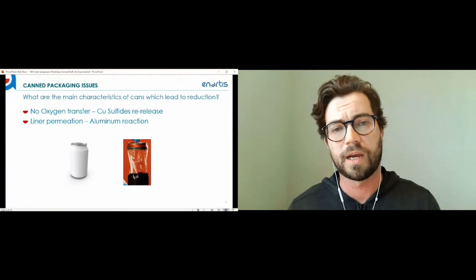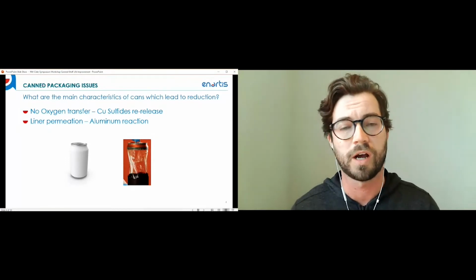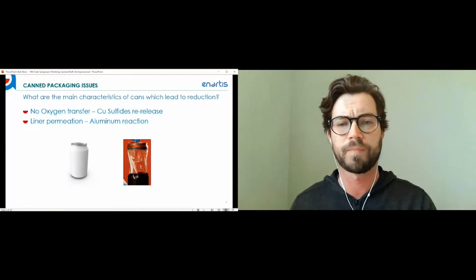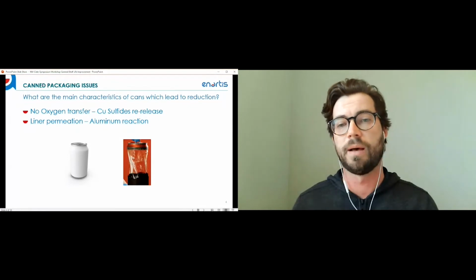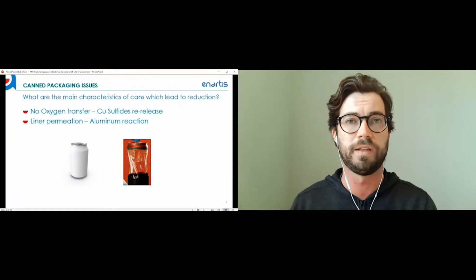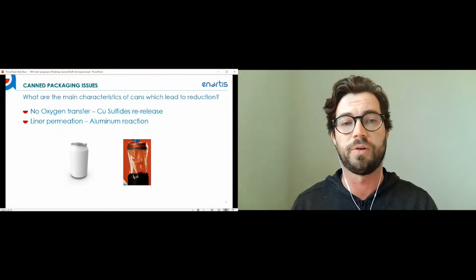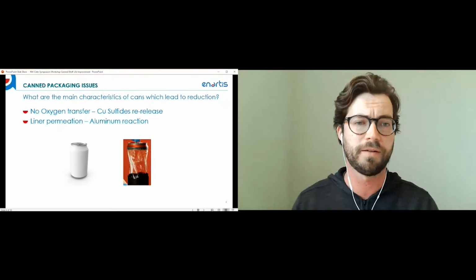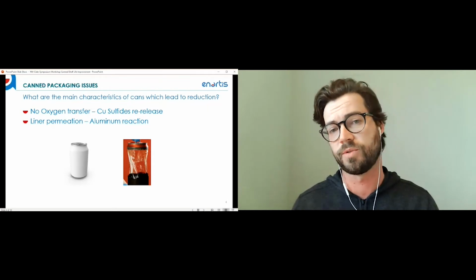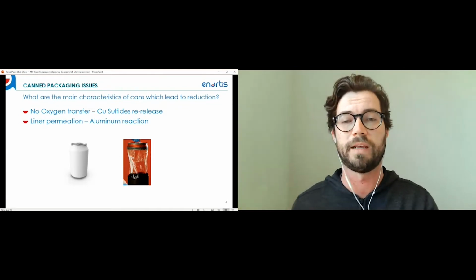The other situation that we're seeing is potential issues with the liner. So liner permeation or contact between the product inside the liner and the aluminum can, which you do not want to happen. The can is essentially a bag inside of an aluminum exterior. The liner acts like a layer between the aluminum and the cider itself. If you have any kind of deterioration of that liner and you have contact between the aluminum and the cider, that is not a good thing. In general, we think there is some evidence that there are issues with the liners in terms of permeation of cider constituents and reaction between the aluminum and the cider itself.